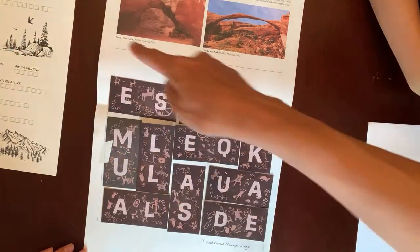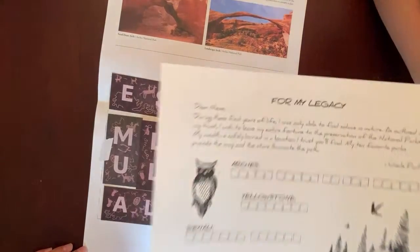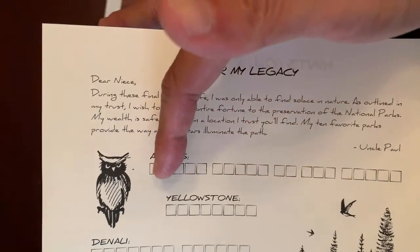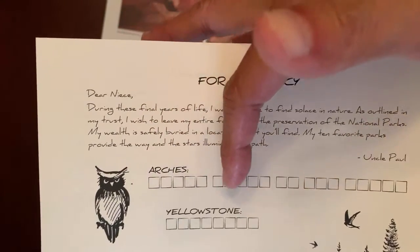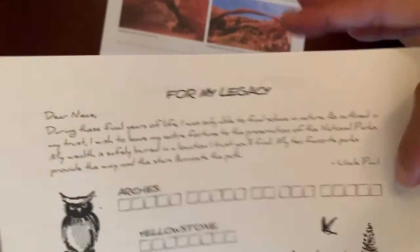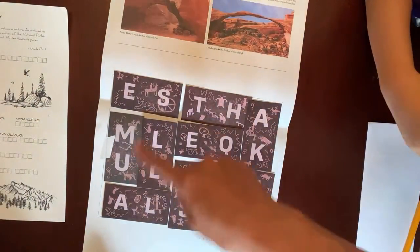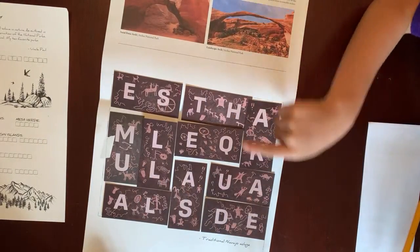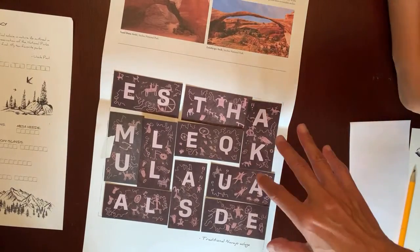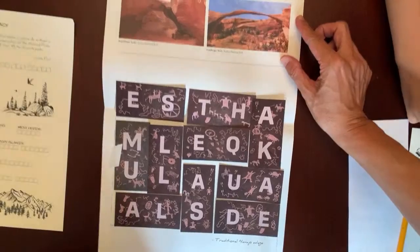Is there the same amount of letters? No, I don't think so. So we're trying to solve this. 1, 2, 3, 4, 5, 6, 7, 8, 9, 10, 11, 12, 13, 15, 16, 17, 18, 19, 20. There are 20 letters here, 5 by 4, yeah, 20. Do the pictures do anything? Okay, so all these letters will fit exactly in that grid.